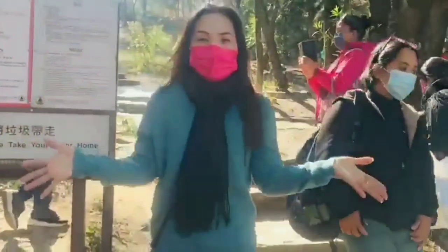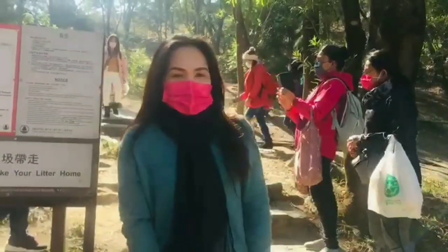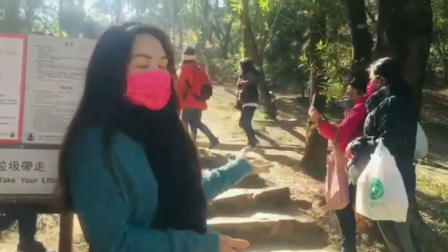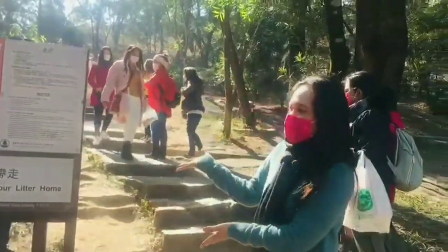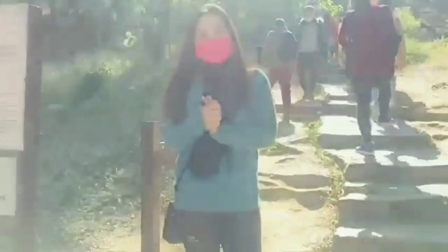Hi mga kamits, I am here now on Tai Tong Shan Road, and we are going to visit the red leaves of sweet gum woods. I have been here in Hong Kong for almost 6 years, but this is my first time to visit this famous place during autumn or winter season here in Hong Kong, to see the red leaves of sweet gum trees.